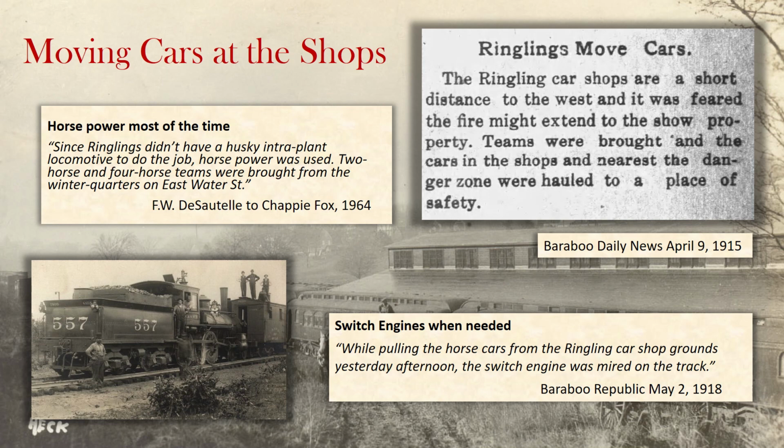Because we have this account that one of the switch engines got mired on the track down at the car shops. And if you look at the topography of that land, they needed an engine because there's that main railroad line, but then that spur that runs down to the shops has to go down a sufficient grade. And so pulling multiple cars up that grade by horsepower was probably too difficult. So they had to have a locomotive to do it.